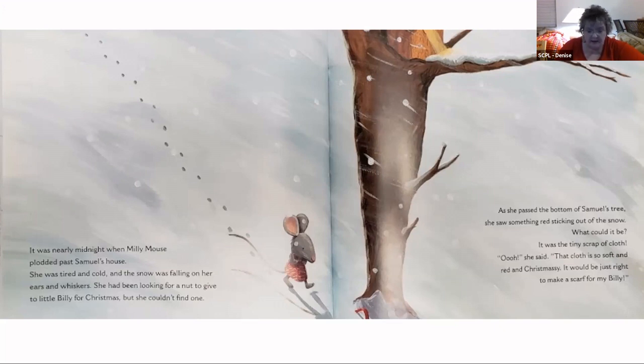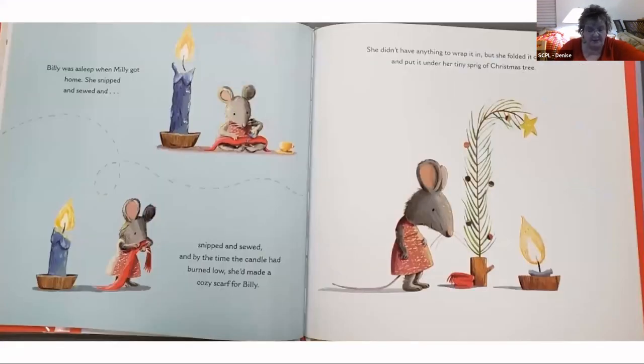What could it be? It was the tiny scrap of cloth. Oh, she said, that cloth is so soft and red and Christmassy. It would be just right to make a scarf for my Billy. Oh, gracious.